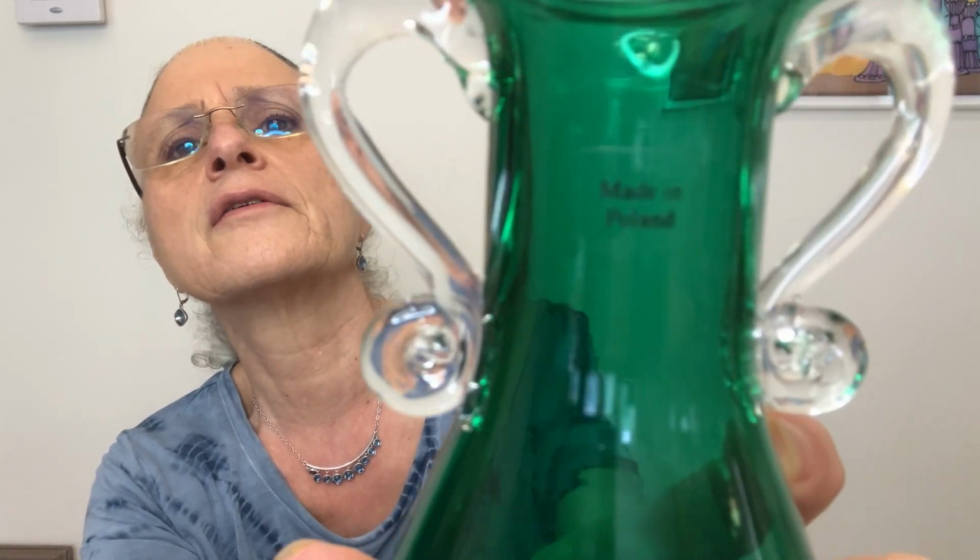The next piece I found in that same place was this Polish vase, and it actually has a Made in Poland sticker on it. I don't know if you can see that. I love these where you can kind of anthropomorphize it, like somebody putting their hands on their hips. I love the shape of this. It's a beautiful emerald green color. I have no more information on maker or time frame other than it is Polish.